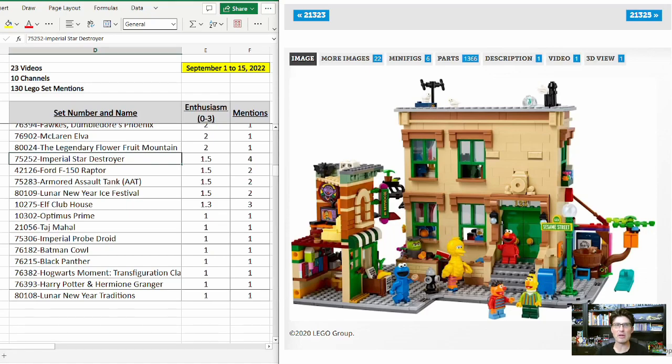2nd place, this one I've talked about many times, the Sesame Street set. It's an iconic show, and it's the only Sesame Street set Lego's made, and they're not making another one anytime soon, especially that looks similar to this.